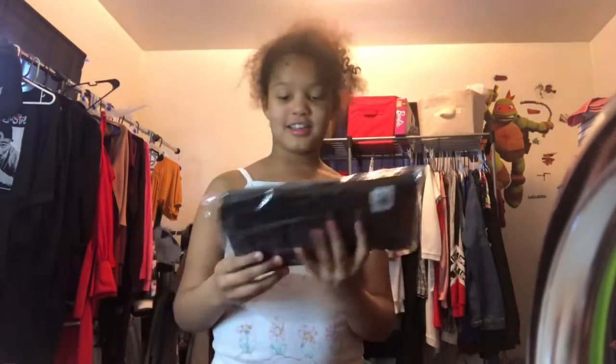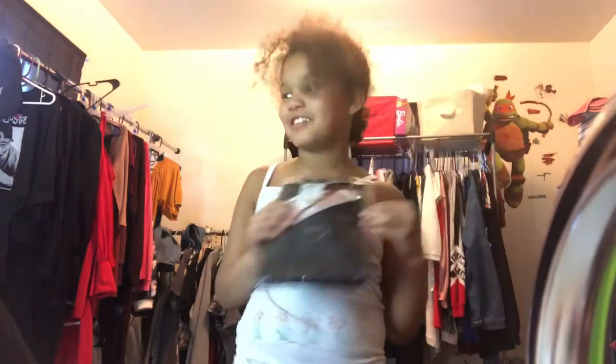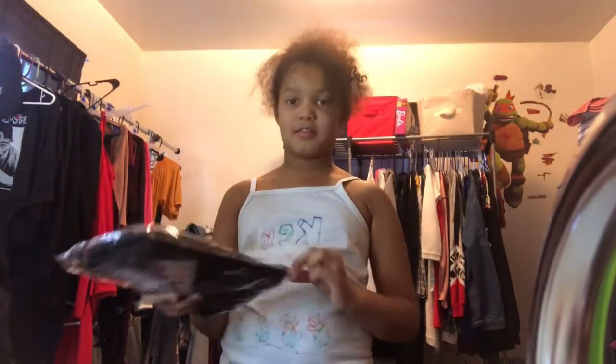And then this is the last item. And black more leggings. They're the same as the other ones.